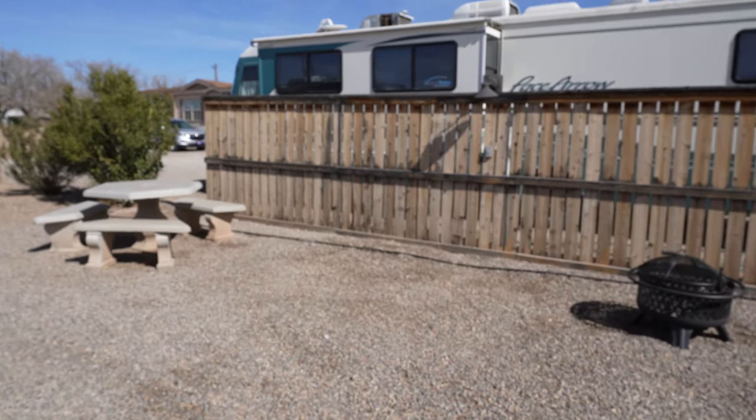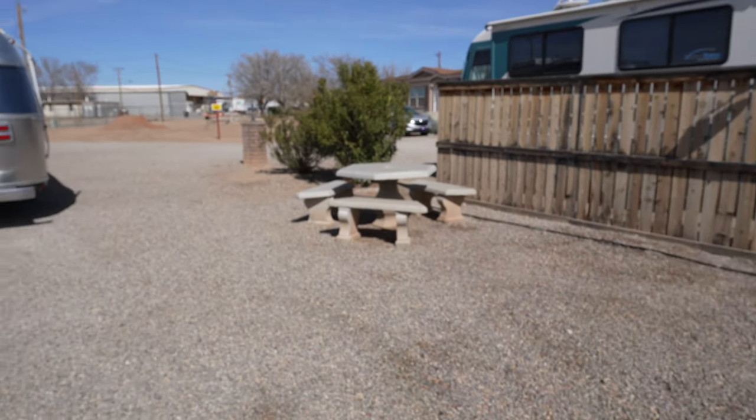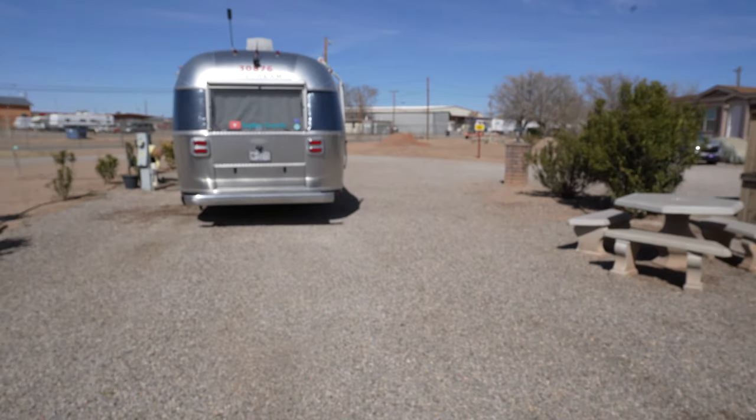In Alamogordo, we stayed at the KOA here, and we've been here before, so we linked a video of that up above. But this is also another nice KOA. The campsite here is a pretty nice size. We've got a nice picnic table, a fire pit, and plenty of room for a large rig.